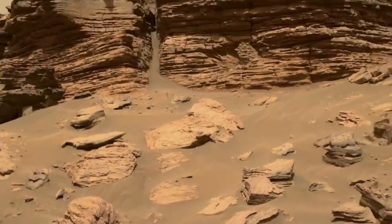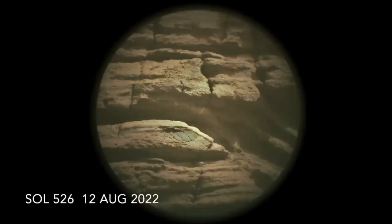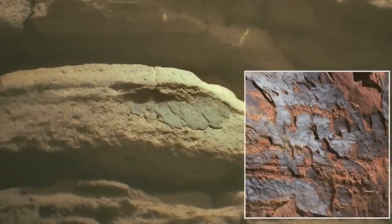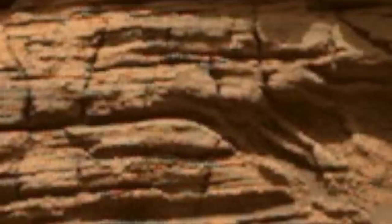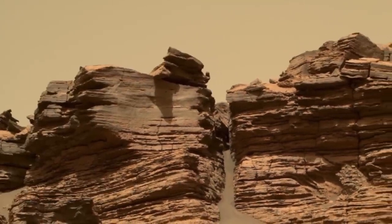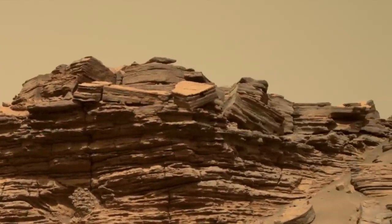Up on the cliff face, the SuperCam telescope spotted a gray coating that appears to be flaking away, similar to this example of desert varnish from Arches National Park near Moab, Utah in the US. This raises the question of whether all of the gray surfaces on this cliff are the same coating, and if so, whether this is actual desert varnish.